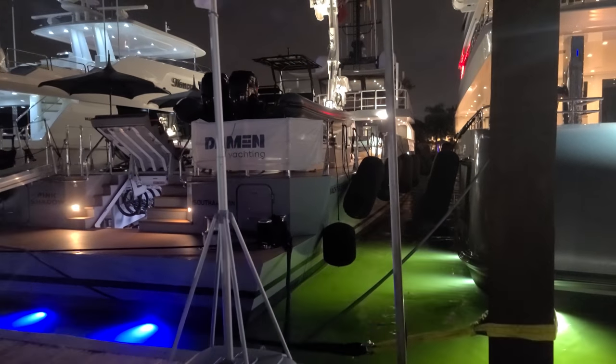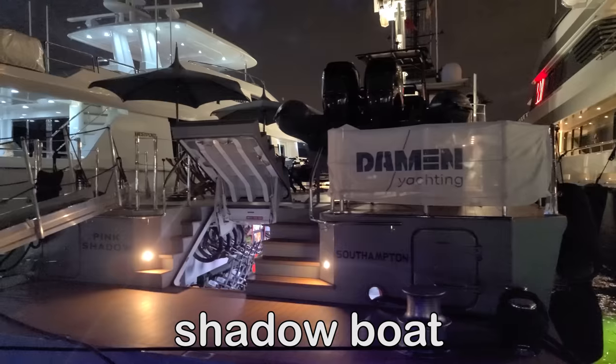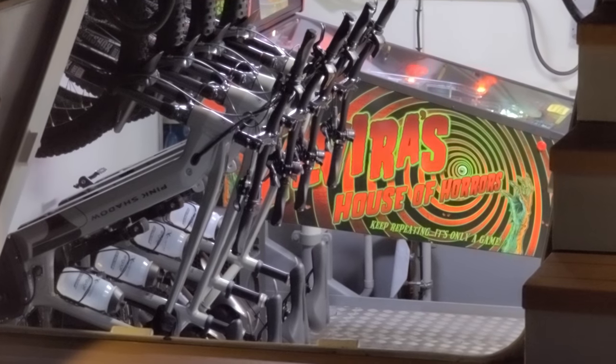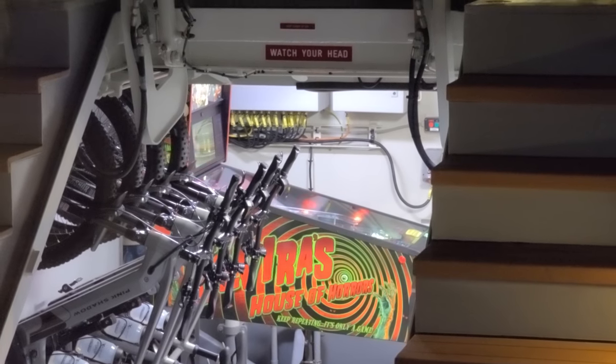This looks like one of those yachts for hauling all the toys. Oh my God, look at this. This is how appropriate this is. Okay, I do a lot of other content, such as Halloween haunted houses, and I just covered the biggest haunted attraction in Miami, House of Horror. Okay, it says horrors, it's plural, but close enough.